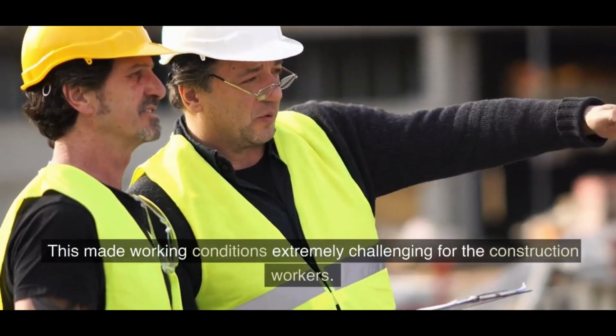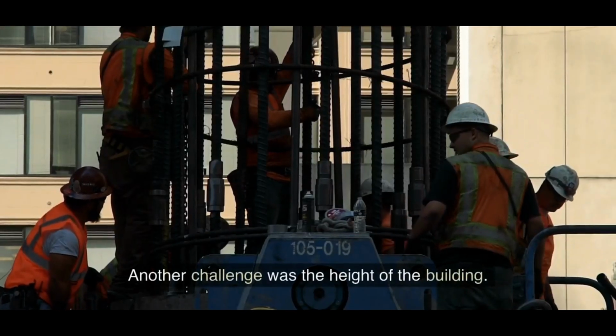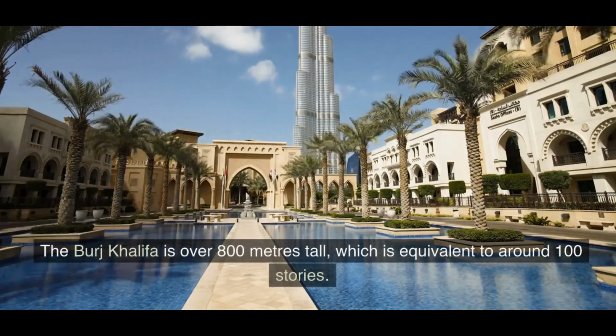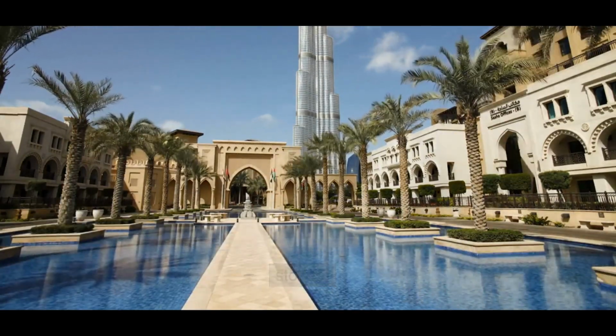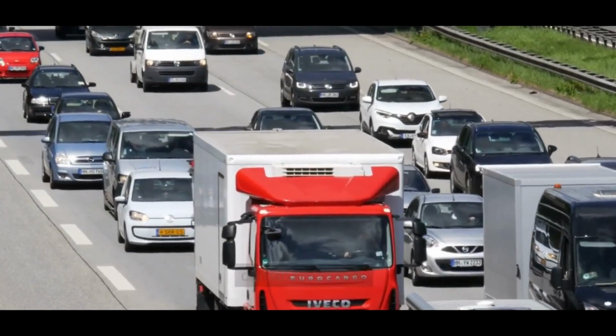This made working conditions extremely challenging for the construction workers. Another challenge was the height of the building. The Burj Khalifa is over 800 meters tall, which is equivalent to around 100 stories. This made it difficult to transport materials and equipment to the construction site.